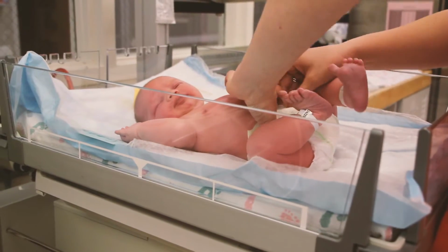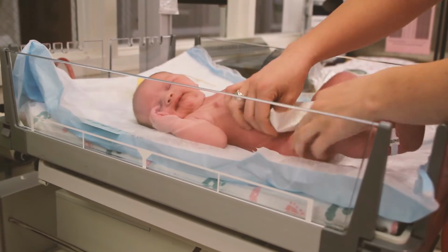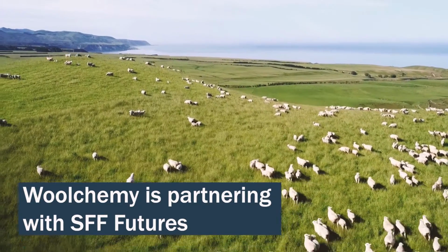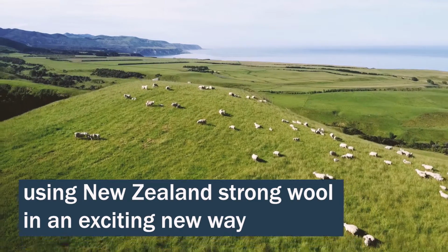A baby will use up to 6,000 nappies by the time they're potty trained. That's a lot of nappies going to landfill. We've actually created a world first, putting wool into non-woven materials that go into single-use nappies.